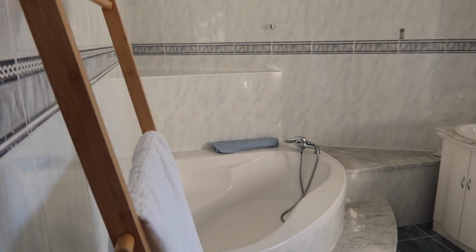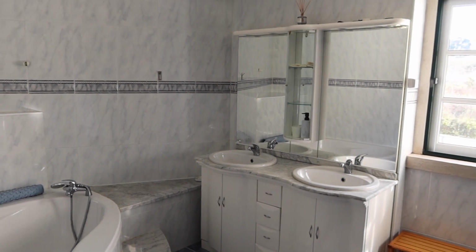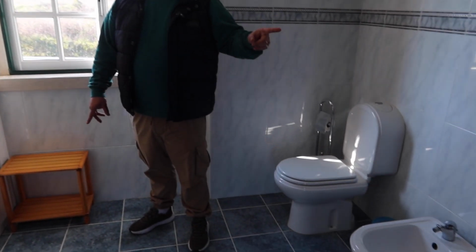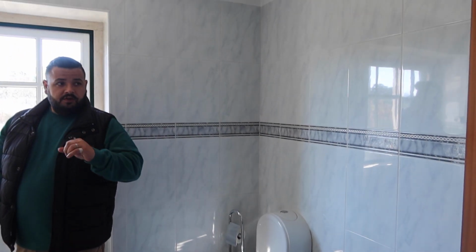One good thing as well in here, which I just remembered by looking at the corner of my eye, in the toilet here, is the house has got central heating. So that is a big bonus. Because you don't find Portuguese houses with central heating unless you install it yourself.